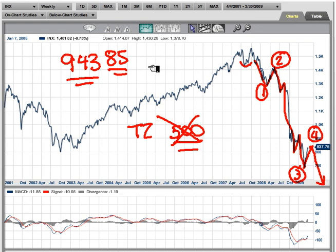However, if it doesn't do that, I think we can see another push down and a retest of the lows and a potential move below the lows. And if that's the case, then this 500 target for the S&P is very much on board.